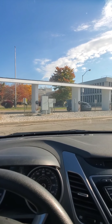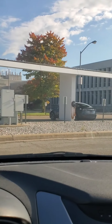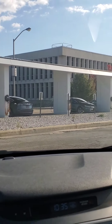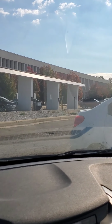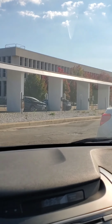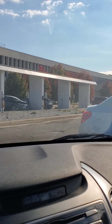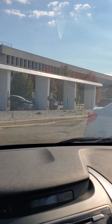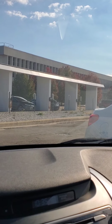Looks like we got a couple of charging stations and stuff. Just kind of cool. There's a Tesla over there. So even Tesla's invested over here a little bit, I guess, but this is the charging station. That's pretty cool that they have the charging station set up. But here we go. Let's do this.